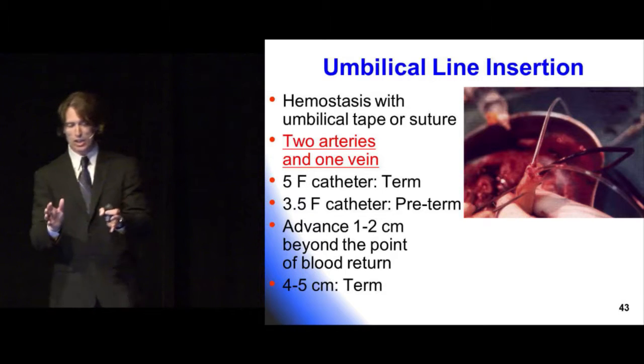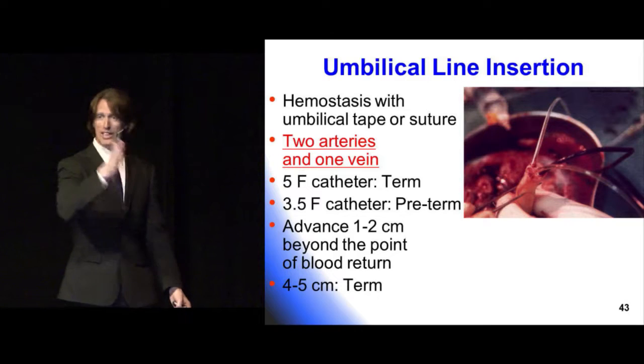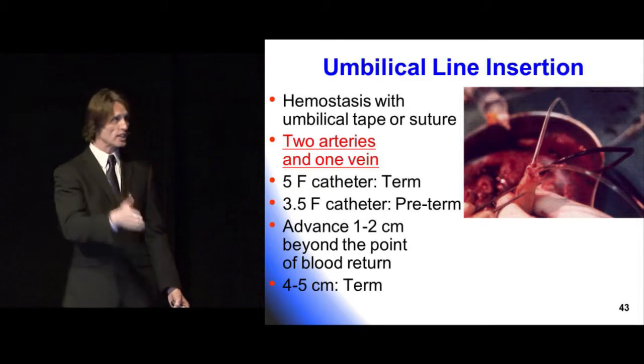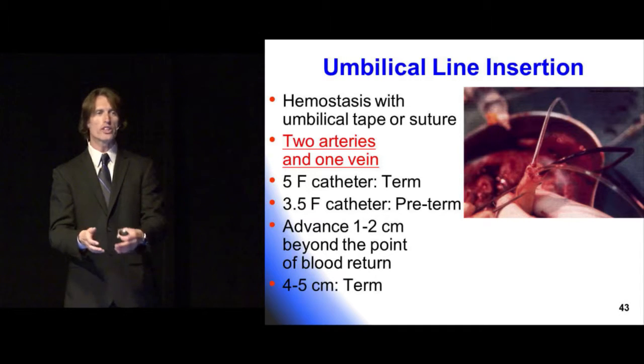Umbilical lines. The big thing here is 2 arteries and 1 vein. When you look at it, you're like, yeah, I can do this. It goes out to 7 days postpartum. You clip off the end and you can do it, and you're like, oh my God, which ones do I go into? It's the one that doesn't look like the others.